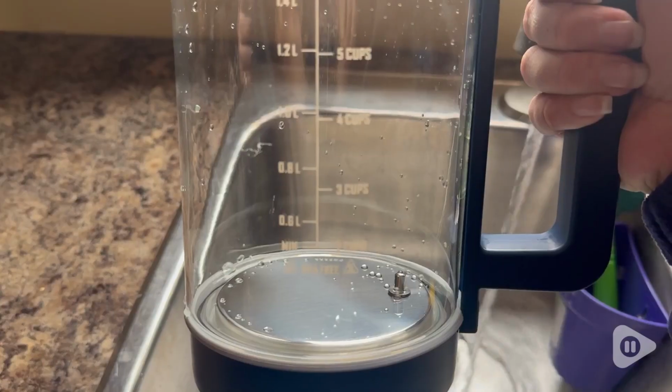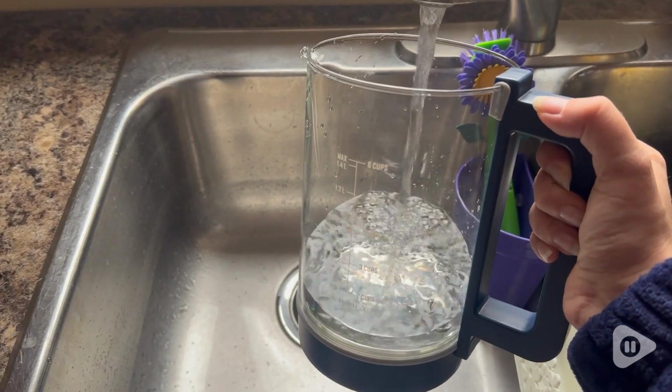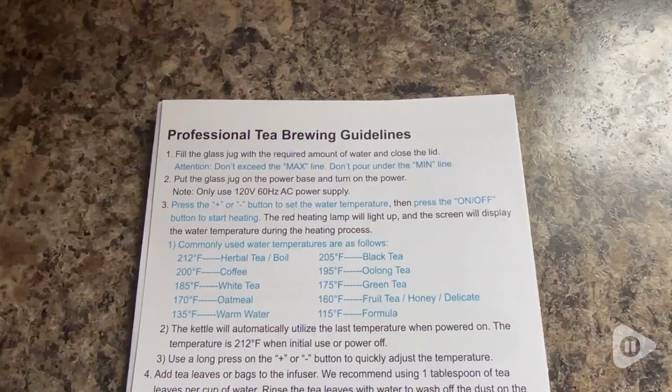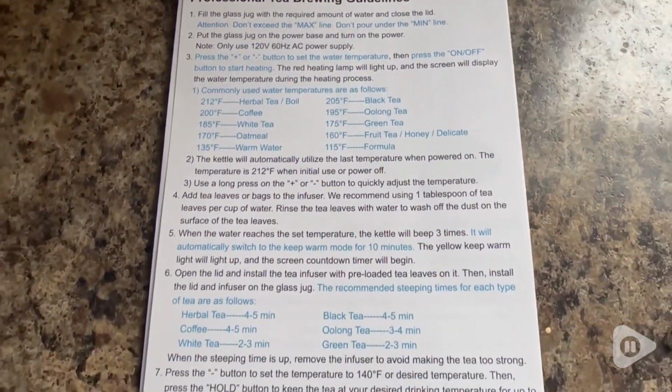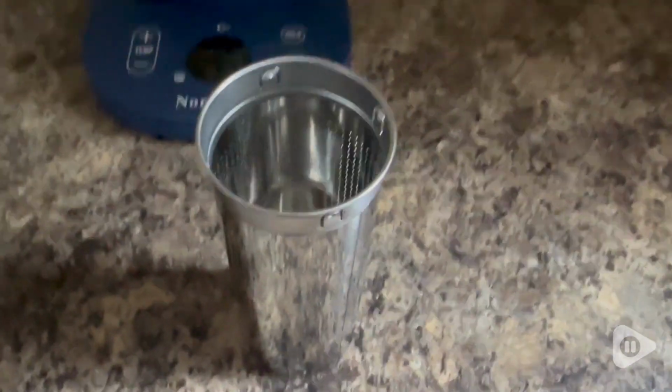This kettle by Northmas has been one of my favorite kitchen additions ever. I love the fact that it shows me just how many cups of water to put into it. There's a max line and it is super easy to fill. I love that it comes with instructions so I know what kind of temperature to put the tea at.